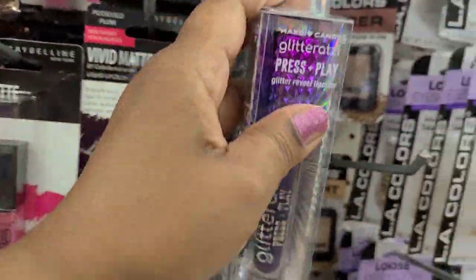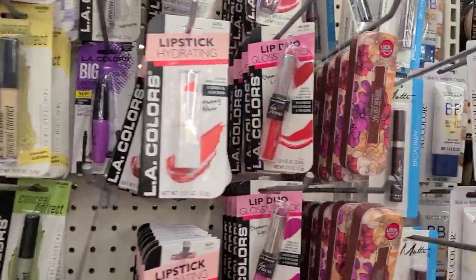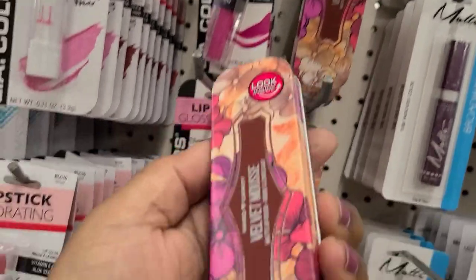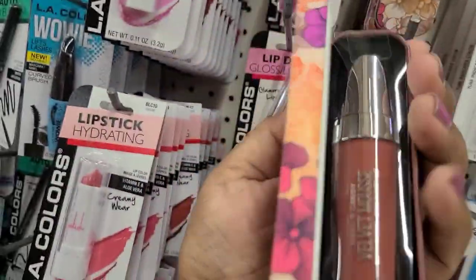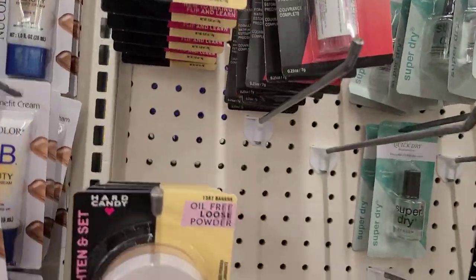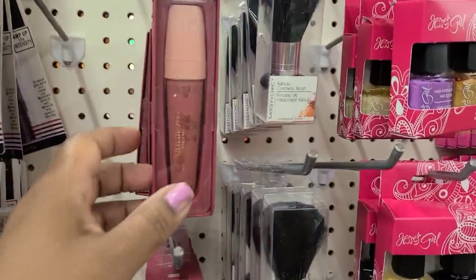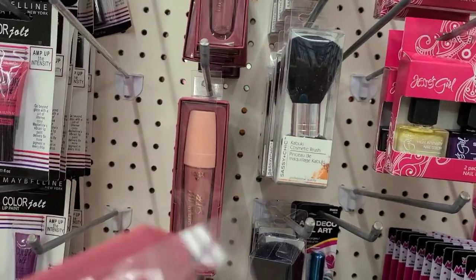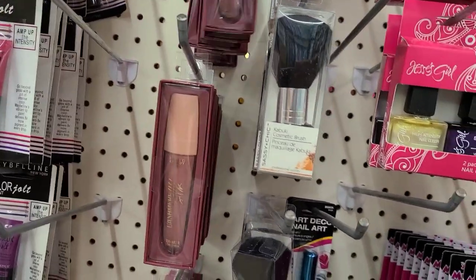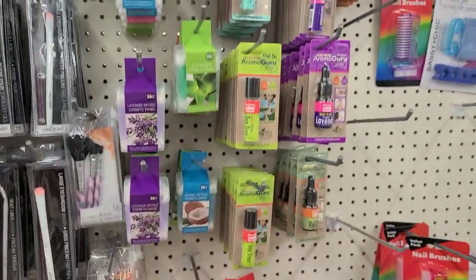Then you got a bunch of hard candy here. And then this one is Slay, the Glitterazzi. So, and you got all of these here. And then you got more hard candy, header in a tin. And then you got all these here, oil loose spray powder by Hard Candy. And you got these in the box here. That's macaroon. And you got a bunch of other accessories and stuff over here in the Crafter Square aisle.